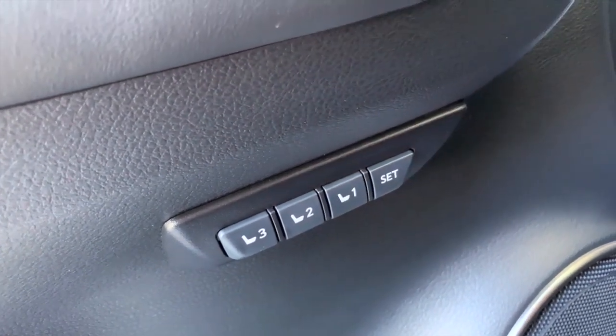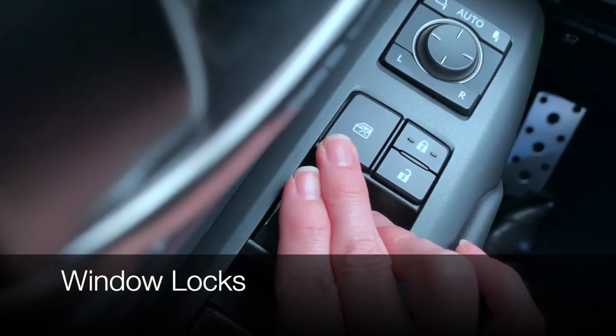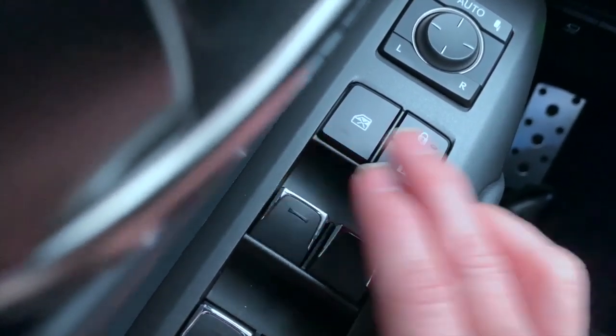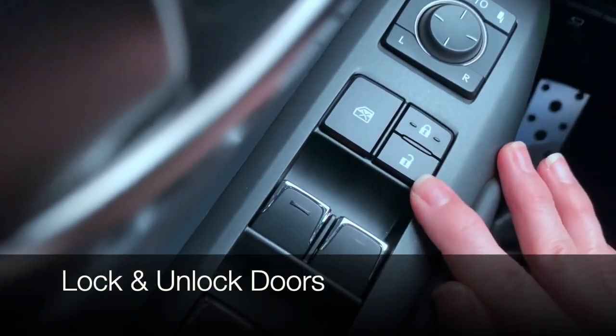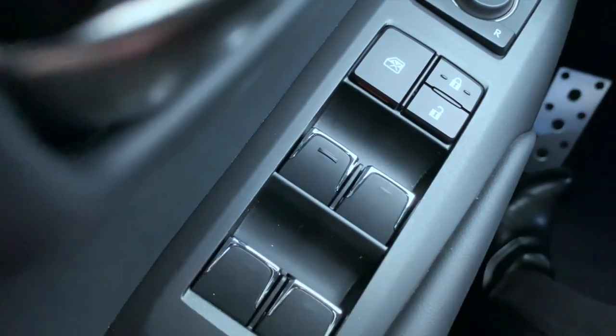Other controls in the driver's door: locking your windows so that passengers cannot operate your windows, but the driver can. Lock the vehicle, unlock the vehicle, power open or close for your windows.